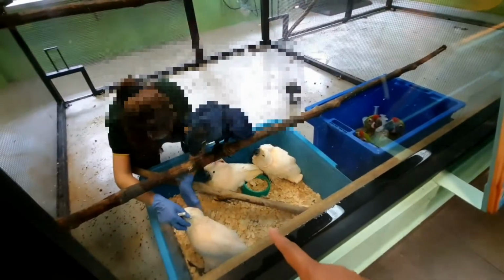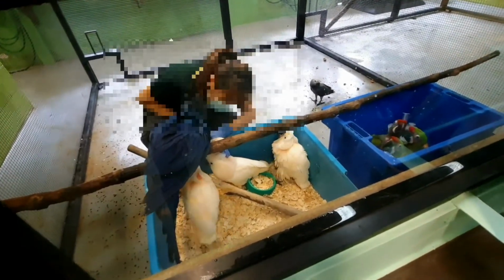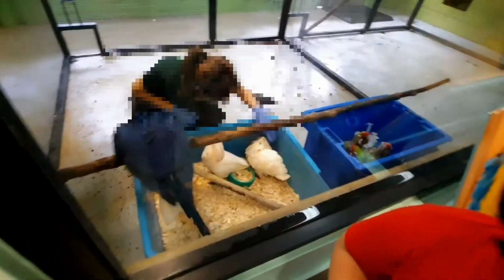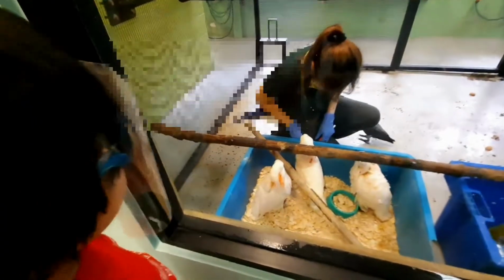Injection, you see the bird, the injection. You see the bird. Hey, stop running. Not allowed to do running. Look at the auntie. You see? Wow, the bluebird is jealous. Also one. Did you see?